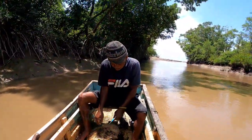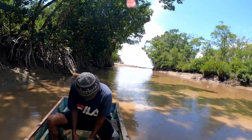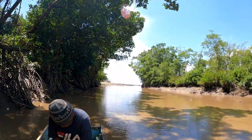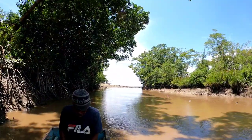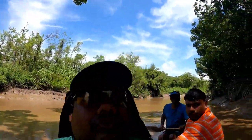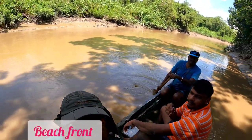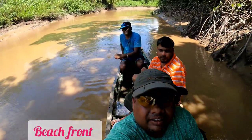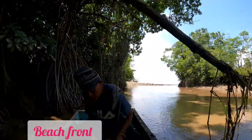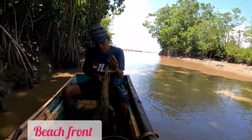Cast net fishing, Guyanese cast net fishing, guys. And there you have it in front there, as you can see there. The mouth of the Atlantic Ocean. Your captain there. So no engine, guys. Oars, paddle. See there? Lim coming through. I'm gonna hold up here a little bit for a while, you know.